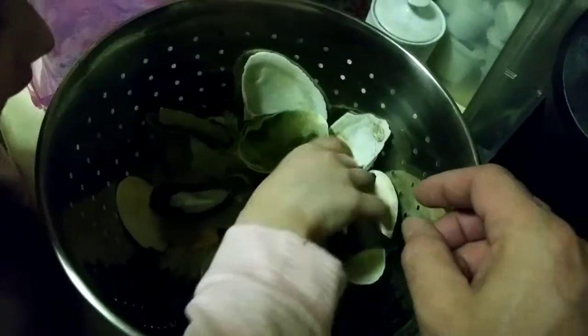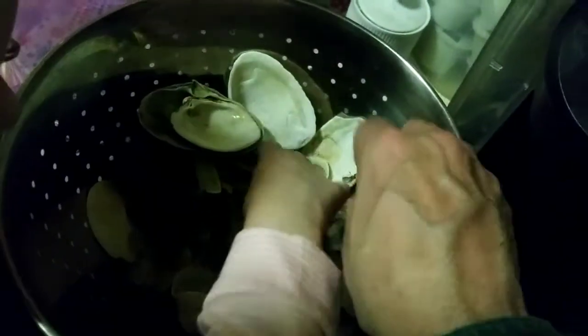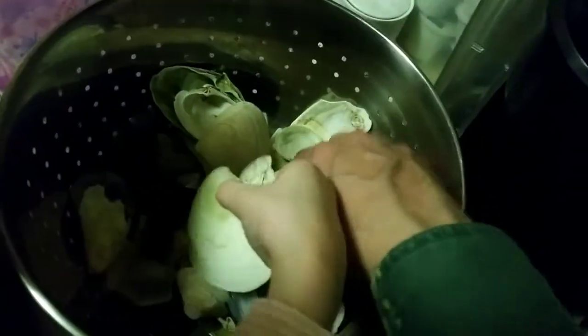A lot of mussels too. A lot of mussels, that are also attached together. What else we got in here? Another mussel real quickly. Here's broken shell. And eventually we'll find something to make something out of these here. Maybe paint them. No, I don't want to make anything out of them.